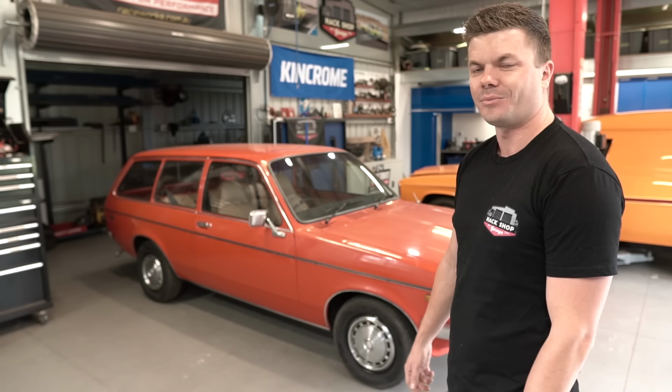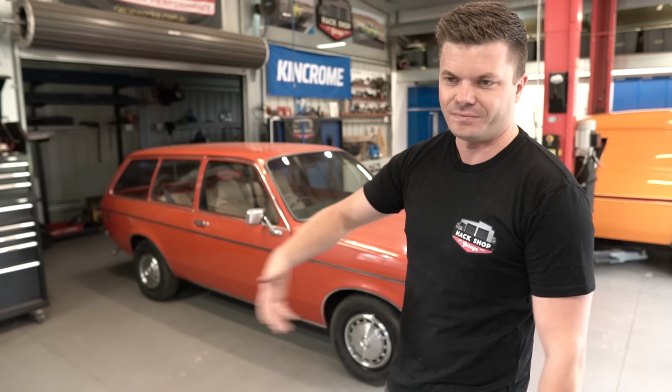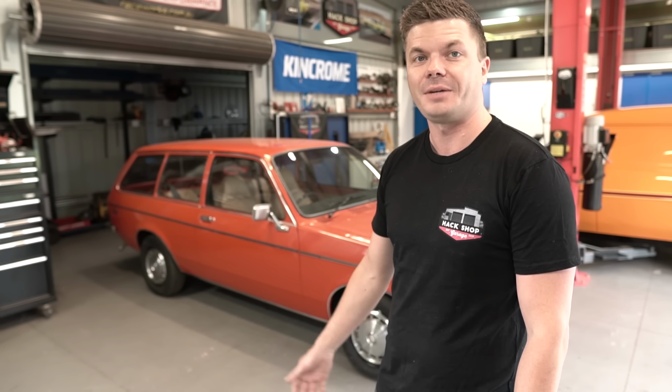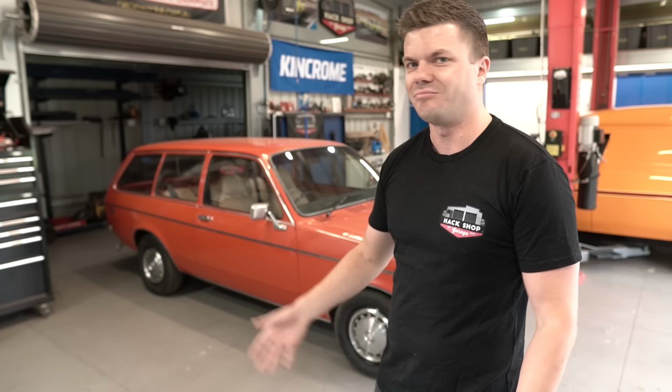It's pretty cool. Once it gets registered, we'll run it as it is for a little while, figure out what we want to do with it, and figure out a plan from there on what happens, whether we keep it, whether we sell it, whether we modify it, whether we airbag it, engine conversion it, who knows. World is our tiny little oyster.